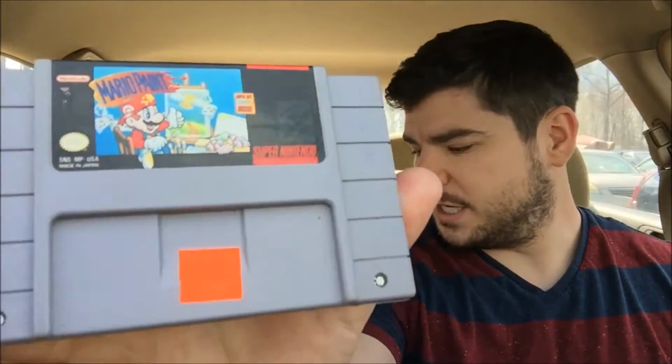Hey guys, so I just left the Weigh and Pay Goodwill, and there was a bunch of new merchandise there, some pretty awesome stuff. You might have seen that Donkey Kong for the N64, priced at $10, so it was just above my limit of what I wanted to pay for that game. But right next to it was that Super Nintendo game, Mario Paint, that we picked up for $2.99, pretty sweet.